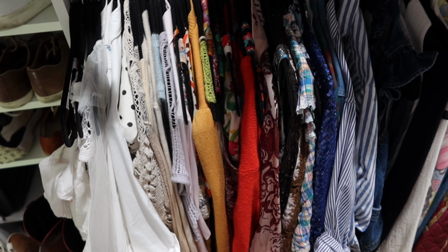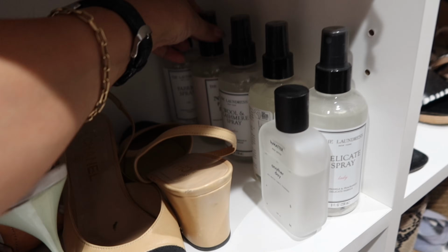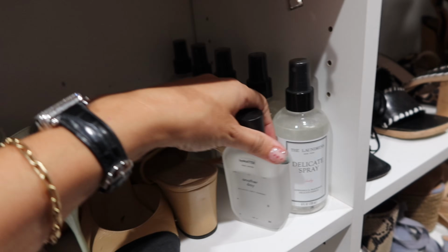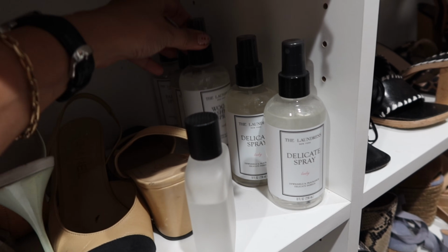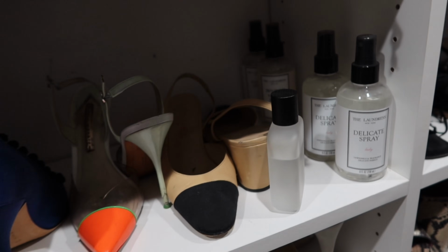Something I do keep in the closet, I have the Laundress fabric sprays. These were gifted to me, and I do use them just to de-wrinkle and just to freshen up. I really like the wool and cashmere spray. I'm going to spray that on my clothes.